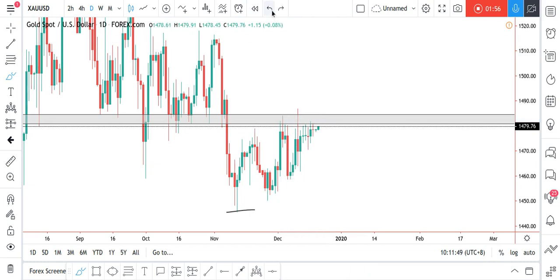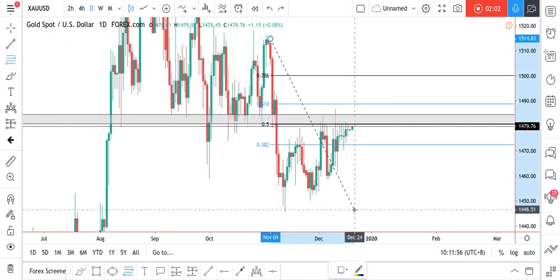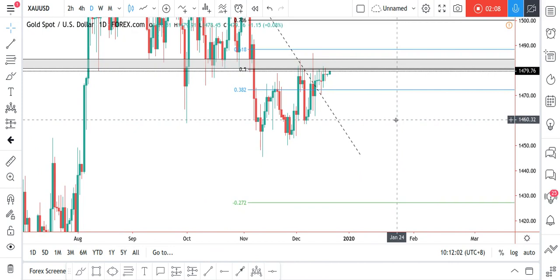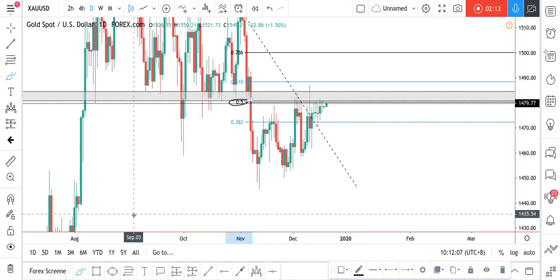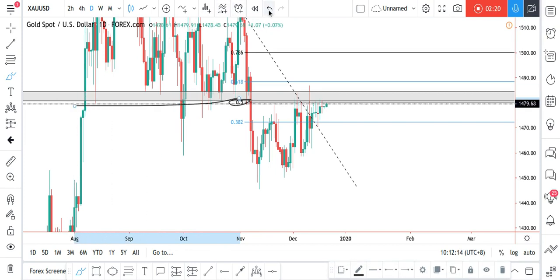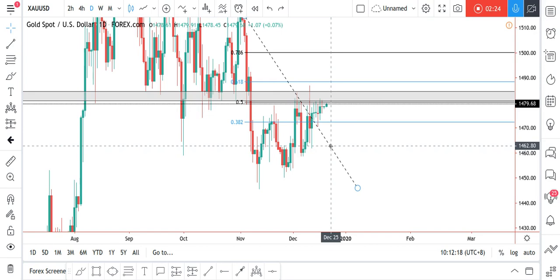So if I take my Fibonacci on this impulse from there to the bottom, we'll be able to see that the market is basically trading below this strong area of the 50% Fibonacci, which is also a good structural area of the market. In this area over here, we also have a strong structural market, so this is a good opportunity for you guys to take this pair to the downside.